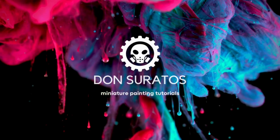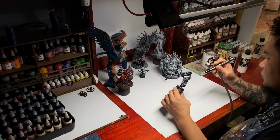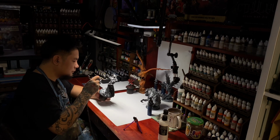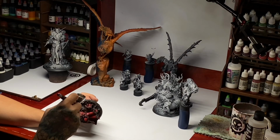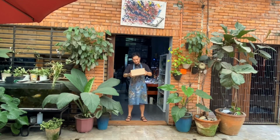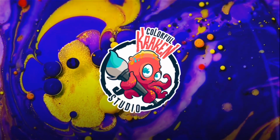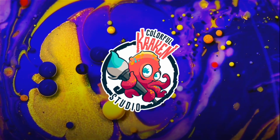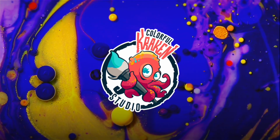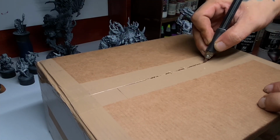I'm done. I just woke up, barely finished my coffee, and did some quick gloss varnish of some models that I did zenital yesterday. And then while doing the quick varnishing, this package just arrived. The package came from Colorful Kraken Studios, wherein I'll be writing a couple of articles for their book. So today, I have great Kickstarter news.